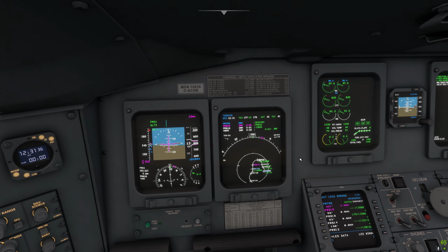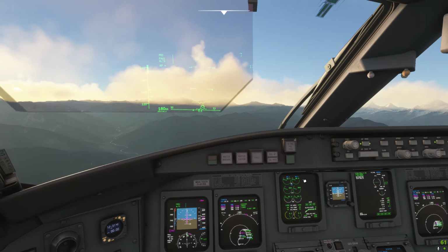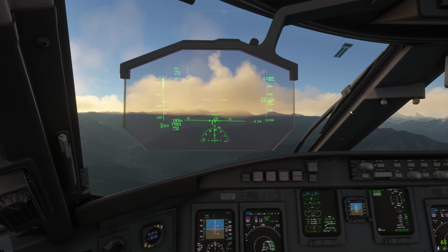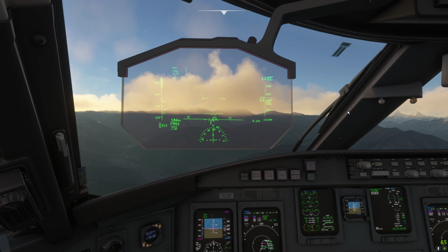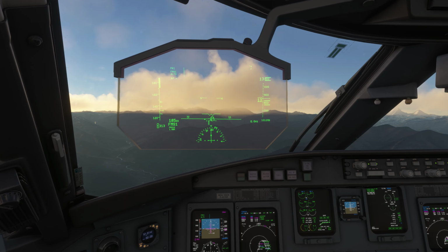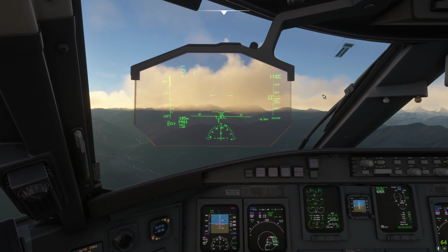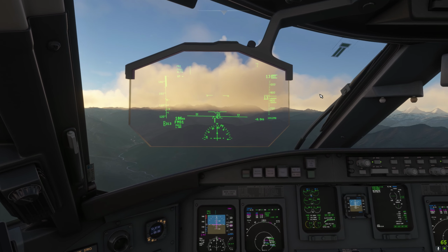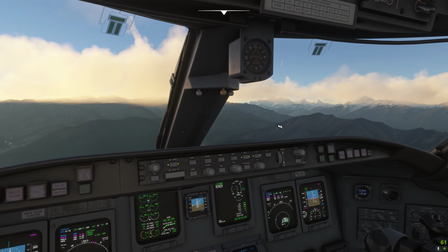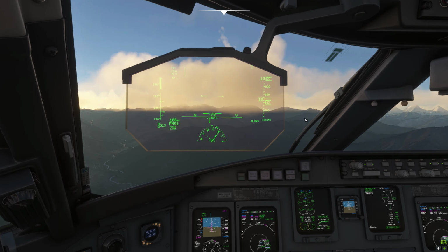Okay, everything's looking good. We're on track. Altitude restriction is 13,800. We're currently at 13,800. Okay, speed's back up. Nice. So once we make this next turn and cross this ridgeline, you can see here at my 1 o'clock, that's when we're going to disengage the autopilots and go full manual.